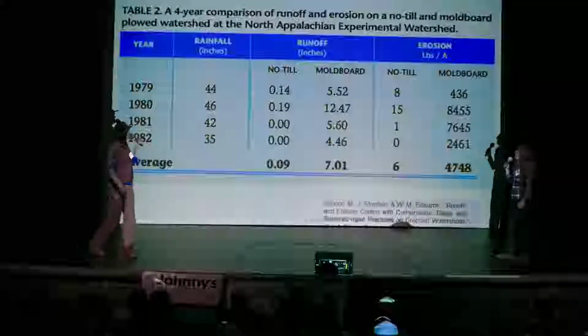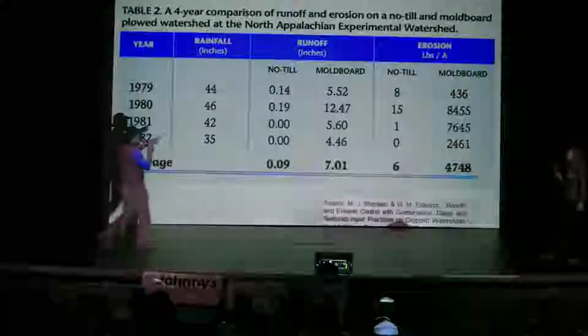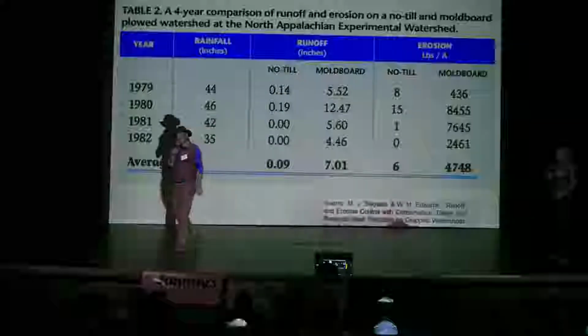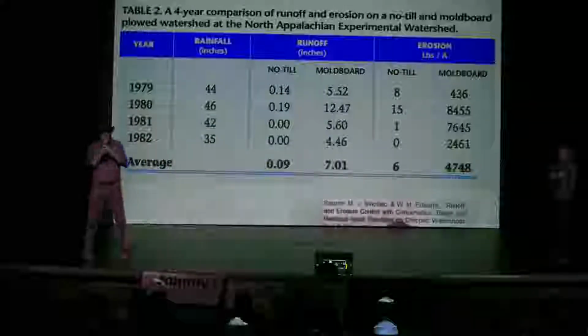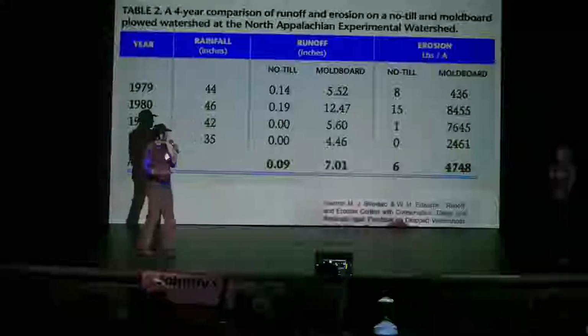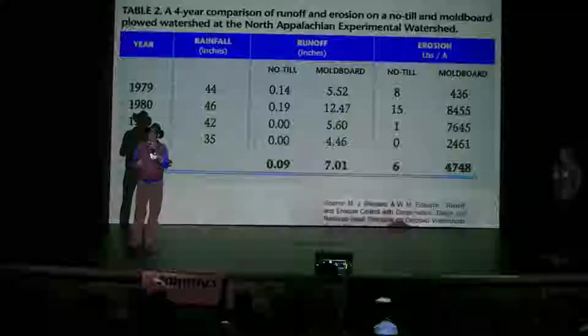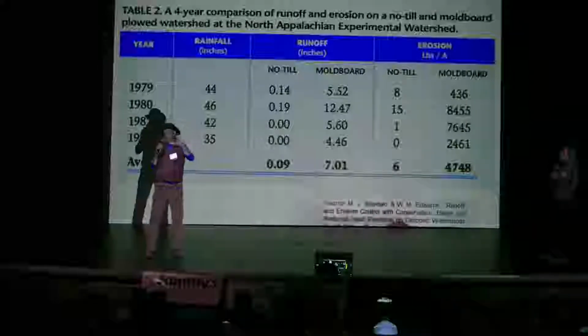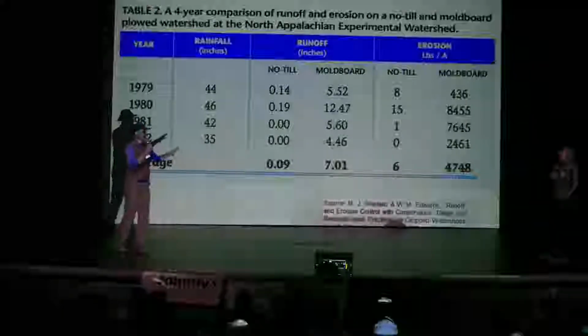Next. So one brief example, and there's many, but I love looking at this old USDA study in Tennessee. You got no-till and moldboard plow. Look at the erosion total per acre per year under plowing. It's about 700 times more erosion in the moldboard plow system than the no-till system for same crops, same soil types, and same valley bottom in Tennessee.